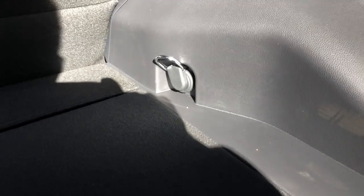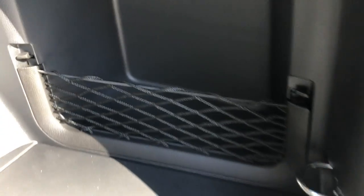4 different tie downs. That way if you're moving or just transporting things, you can bungee it down. See on this side and that side. Great way to show you the storage pocket here with a cargo net, so that way things won't roll out.